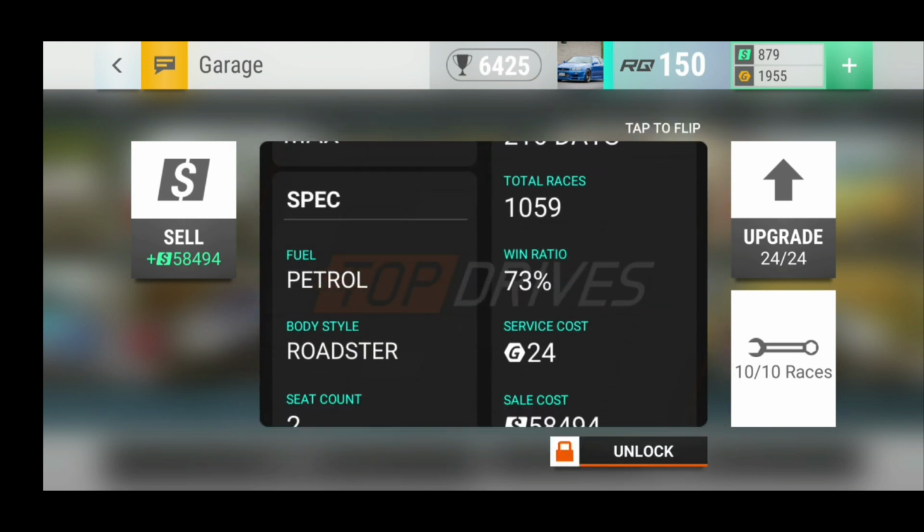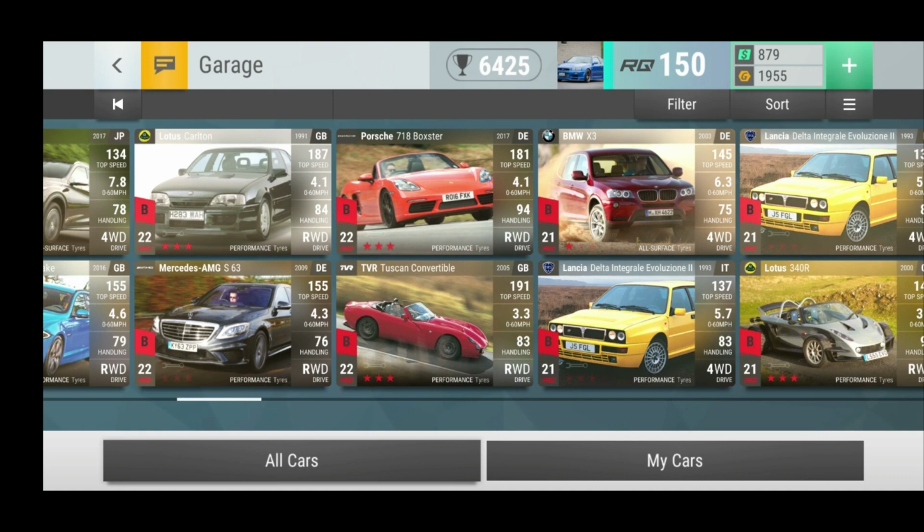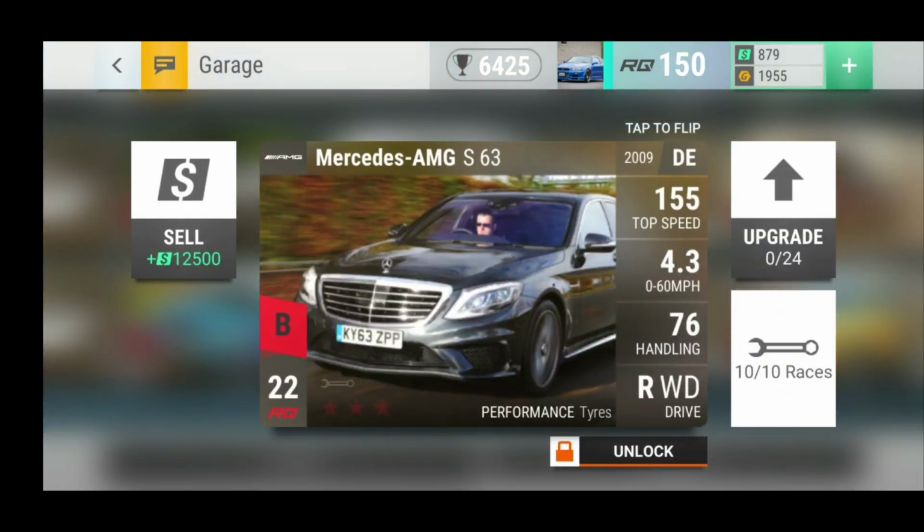Most of these races are before the nerf though, because this car recently got nerfed. It's now 4.1 0 to 60. It used to be 3.9, so it's not as good anymore, but it's still good. Then we have this one, which is in the waiting room.